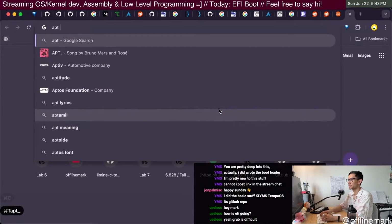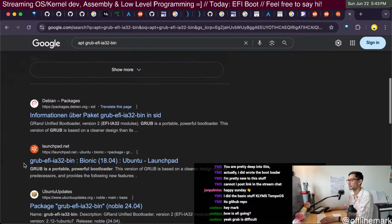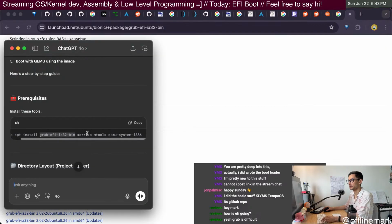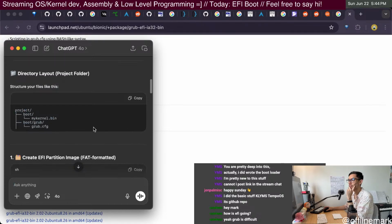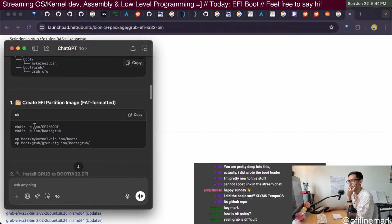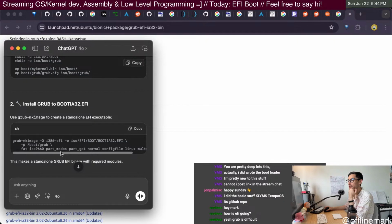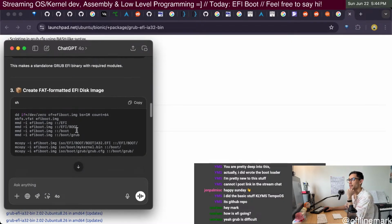Is this an apt package? Wow. Okay. So, bummer that I'm not on Linux right now. And it's using grub make image. Create fat formatted. Ooh, wow.